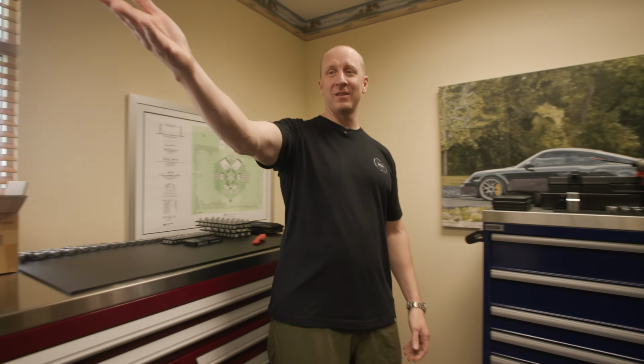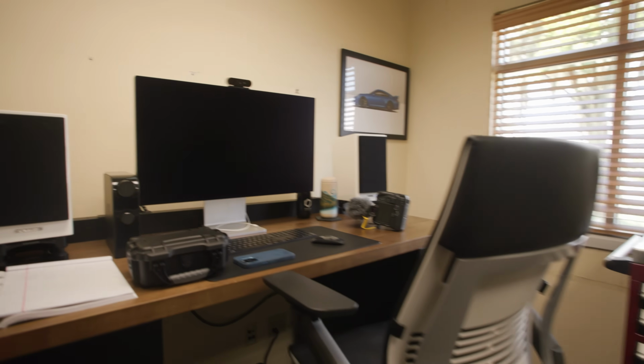But right now, my computer's behind the camera. This is where I sit. This is where I plan. This is where I scheme. This is where I order. This is where I figure things out.